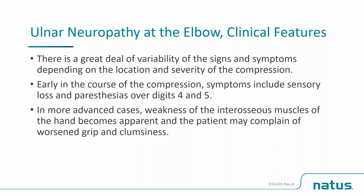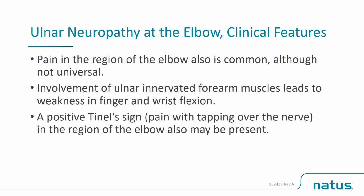And then as it gets more advanced, if you keep a compression for a long period of time, you're going to start losing muscle, right? You'll start getting weakness, pain, clumsiness. You start dropping your coffee cup, things like that, because the muscles actually get weak. Pain is common, but again, not universal. Maybe it's just sensory involvement.